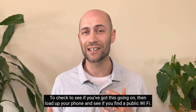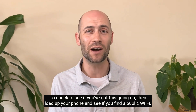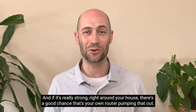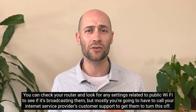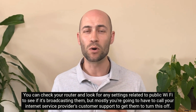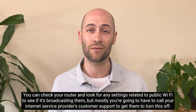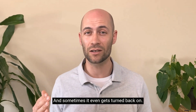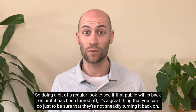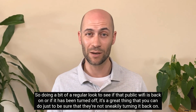To check to see if you've got this going on, load up your phone and see if you find a public Wi-Fi. And if it's really strong right around your house, there's a good chance that's your own router pumping that out. You can check your router and look for any settings related to public Wi-Fi to see if it's broadcasting them, but mostly you're going to have to call your internet service provider's customer support to get them to turn this off. And sometimes it even gets turned back on, so doing a bit of a regular look to see if that public Wi-Fi is back on or if it has been turned off is a great thing that you can do just to be sure that they're not sneakily turning it back on.